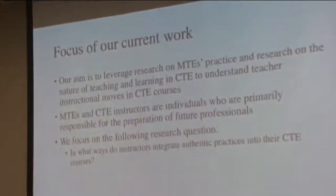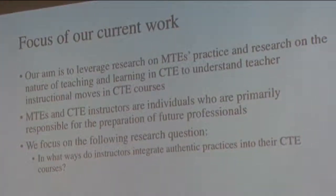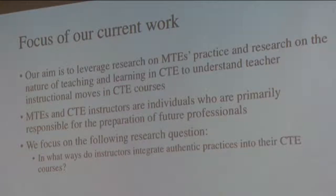So, the focus of our current work. Our aim is to leverage research on MTE practice and research on the nature of teaching and learning in CTE to understand teacher instructional moves in CTE courses. MTEs and CTE instructors are individuals who are primarily responsible for the preparation of these future professionals. There's not a robust apprenticeship program for a lot of these students in the U.S., so it really does fall down to the instructors. We focus on the following research question: in what ways do instructors integrate authentic practices into their CTE courses?